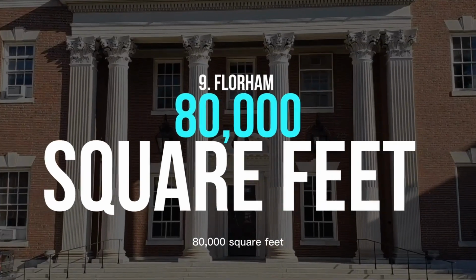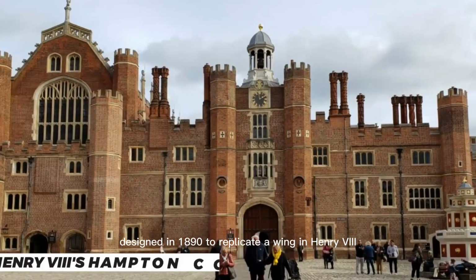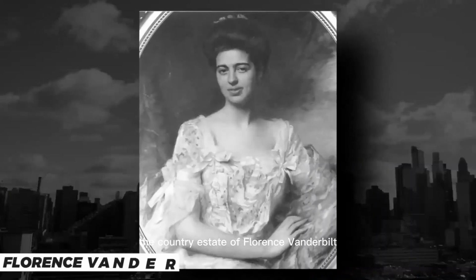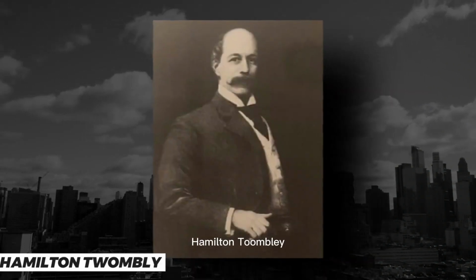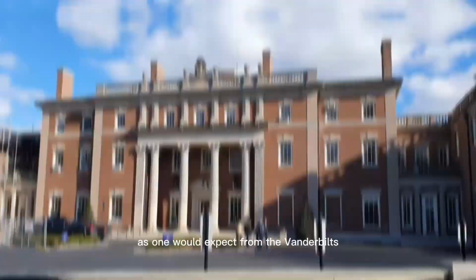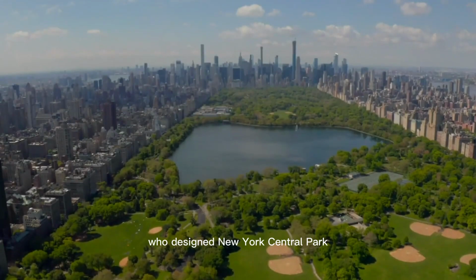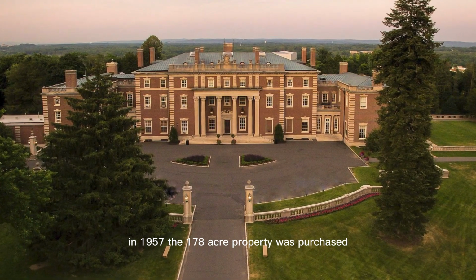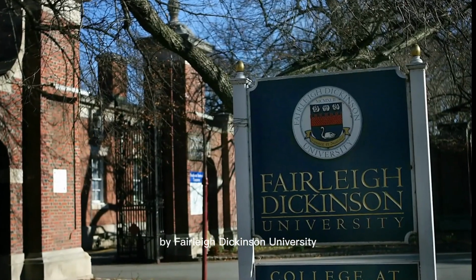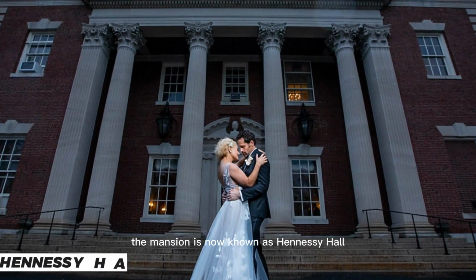Number 9. Florham, 80,000 square feet. Designed in 1890 to replicate a wing in Henry VIII's Hampton Court, Villa Florham was first the country estate of Florence Vanderbilt and her husband, Hamilton Twombly. The mansion was as luxurious as one would expect from the Vanderbilts. 100 rooms and gardens designed by the same man who designed New York Central Park. In 1957, the 178-acre property was purchased by Fairleigh Dickinson University to serve as a third campus. The mansion is now known as Hennessy Hall.